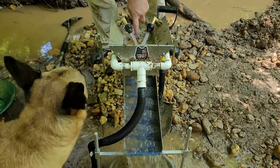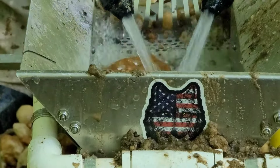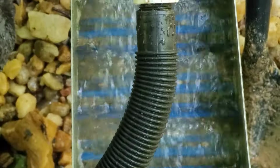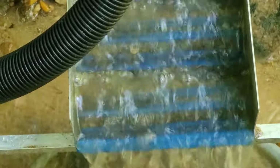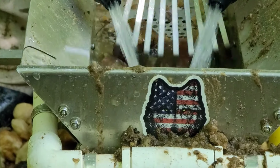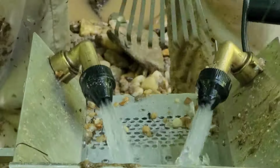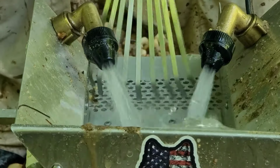Black sand in there? I do. Let me go ahead and right down in there and let it go. Oh, it collects up there. Down here, it's already cleaned out. So that's like what, a quarter inch screen? Yeah, those are quarter inch holes. Quarter inch. I ain't got no problem with quarter inch. I like me some quarter inch.